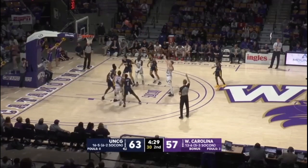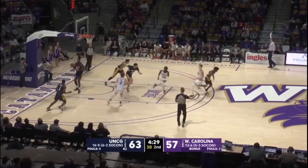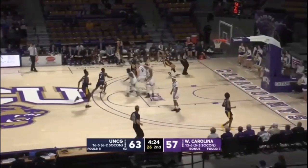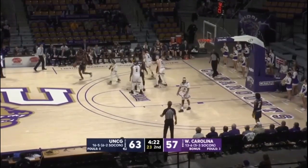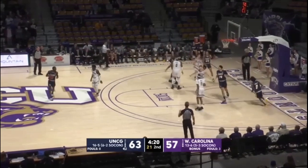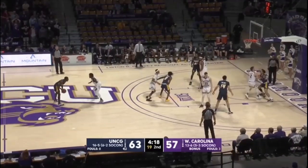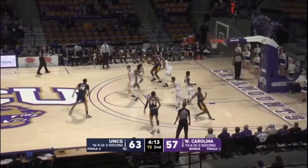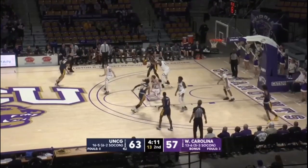So a 1-1 free throw opportunity. Steger can't get the bonus free throw, and free throws are killing Western Carolina tonight, 12 of 19. And they're the better free throw shooting team on the year, collectively, between these two. Spartans content to run some clock.